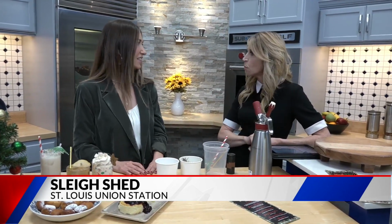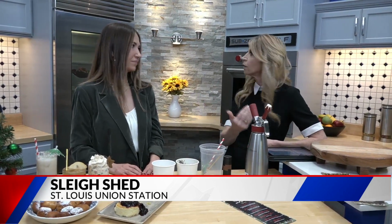And it's right there inside of Union Station. If you've been to the train shed, that's where it is. So it's really convenient if maybe you're doing the Polar Express. Timmy was out there this morning. That's right. Or visiting the aquarium. You're right across from the aquarium. That's right. A great place to continue that celebration of the holidays.